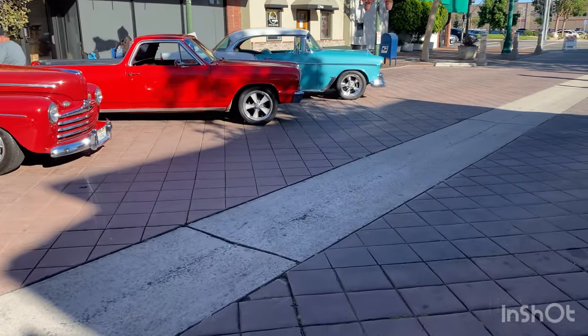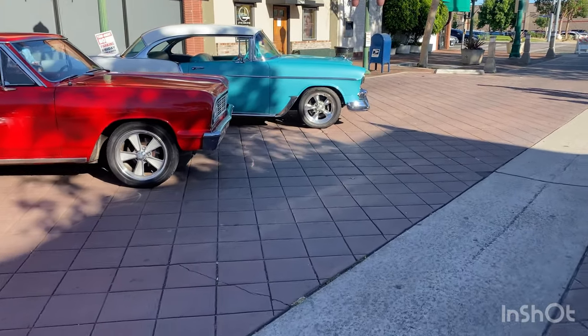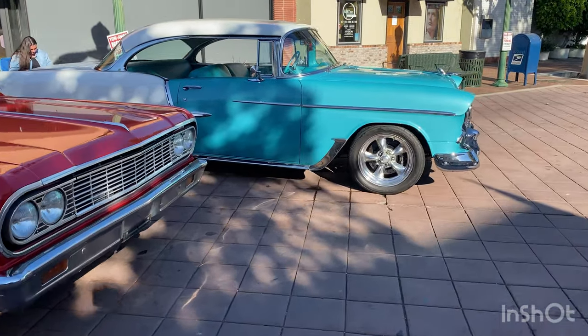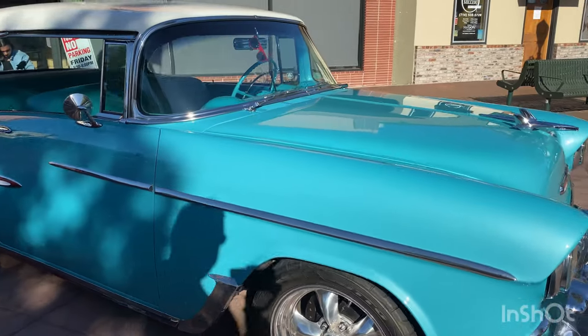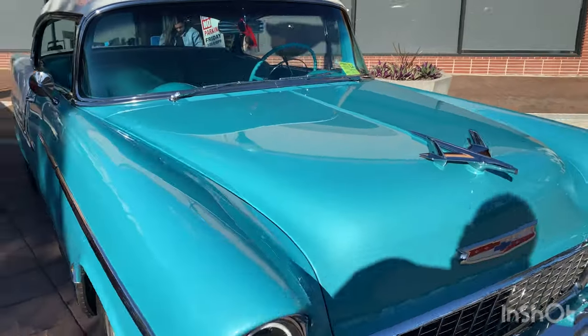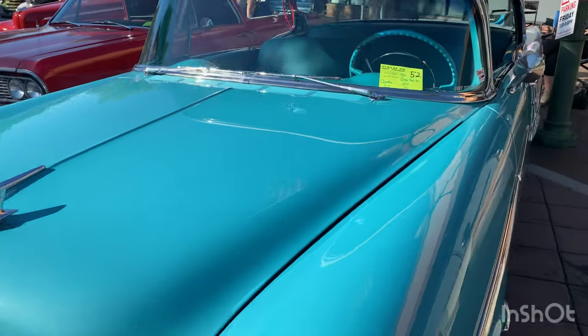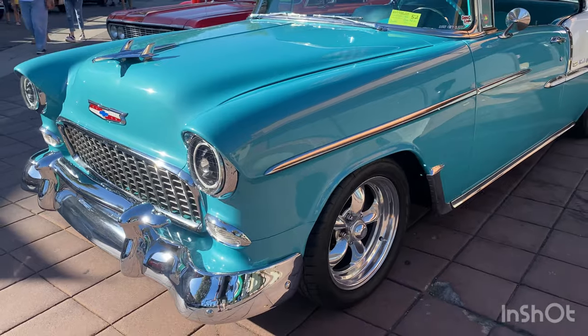But we got to come over here and take a look at the Darlings Car of the Year with my home club, Surf City Classics. This double nickel right here got Car of the Year, Surf City. It's a hell of an honor. This was voted by the club. Number 52, SCC, in the house.